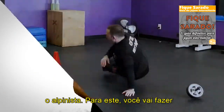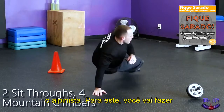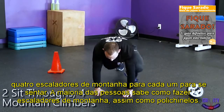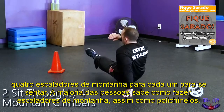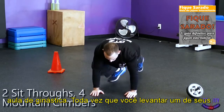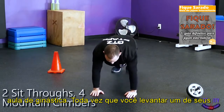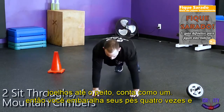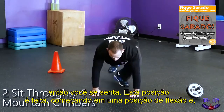Next, we have the mountain climber sit-through drill. For this one, you're going to perform 4 mountain climbers for every 2 sit-throughs. Most people know how to do mountain climbers just like jumping jacks. These are the same mountain climbers that you've probably done in gym class. Every time that you hop one of your knees up to your chest, it counts as 1. So you shuffle your feet 4 times and then you do 2 sit-throughs.